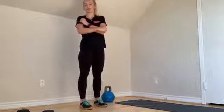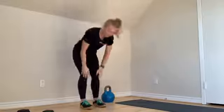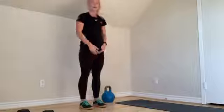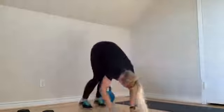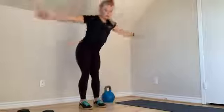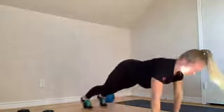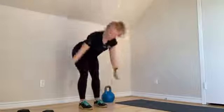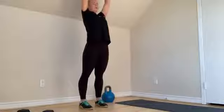Minimal rest in between each exercise with a minute rest in between each round. All right? So we're gonna inhale, look up towards the ceiling, core nice and tight, walking your hands down to your toes, out into a strong plank, walking your hands back to your toes, all the way up. Inhale, exhale down. Strong plank. Good, we're halfway, five more.